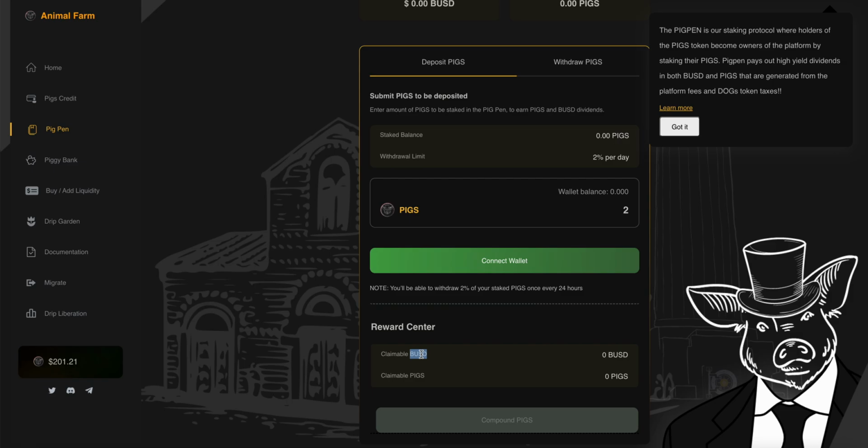And probably allocate some of that from BUSD to maybe another stable token like UST or USDT or USDC. So I want to make sure it's spread out just in case anything happens with any of the stable coins. I'm kind of secured-ish a little bit. So that's my plan moving forward.